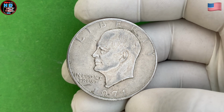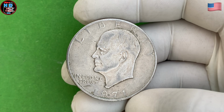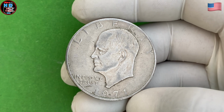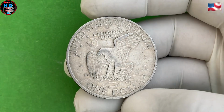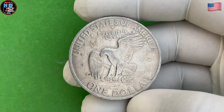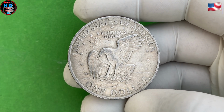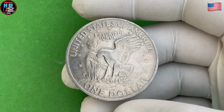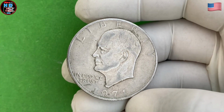So what makes a coin worth $122,000? It's a combination of factors: the year, the variety, the strike quality, the mint, the condition, and ultimately, the rarity of such perfect examples. These aren't coins you'll find in a pocket, or even in most collections. These are the once-in-a-lifetime finds, the gems that emerge only when stars align and history rewards patience.